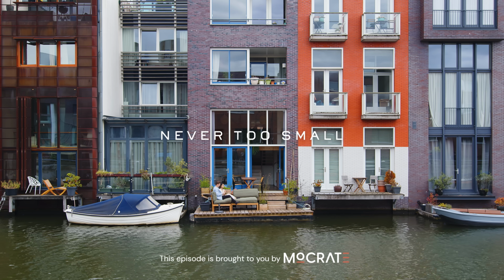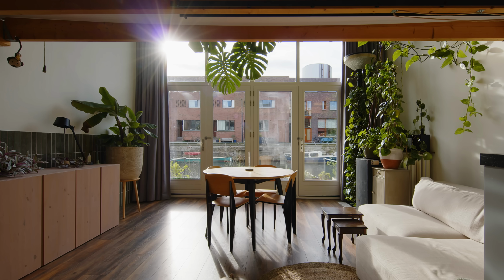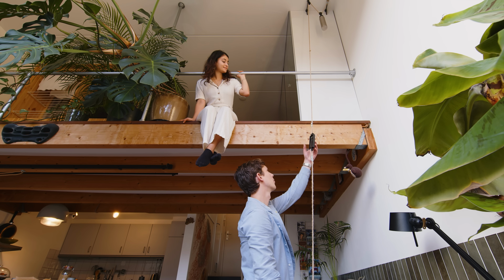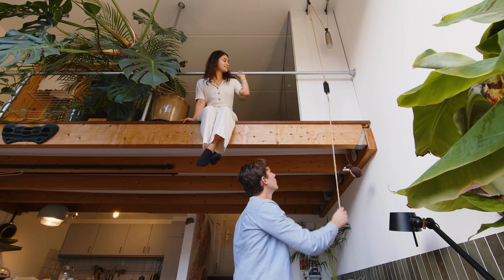My philosophy when it comes to designing small spaces is to iterate until it feels right. It also helps a lot if you live in the space and can really try out what works for you.